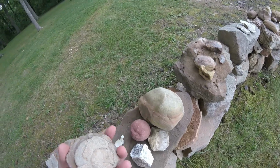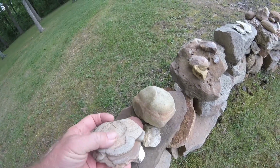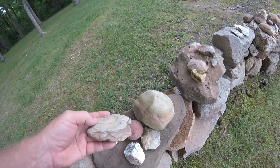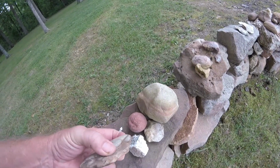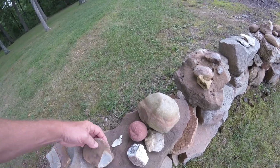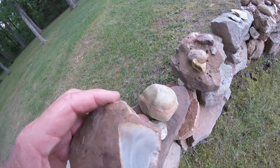Here's a piece of Jeff City too. A lot of the nodules look like that. Many layers on them. You could break them in half a lot of times. That's what it looks like on the inside.